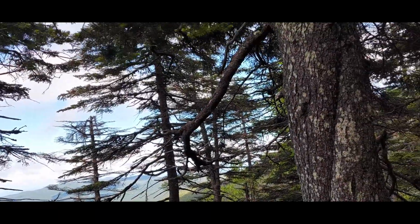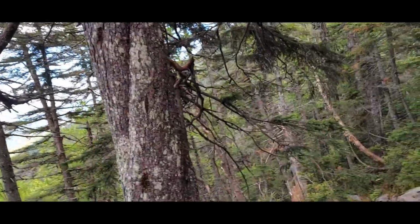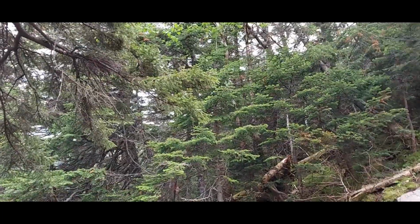Yeah, nothing growing around the ridge. And this one's kind of a big bastard. He looks like he kind of got twisted and contorted. And we'll be seeing a lot more of that because the forest is thinning out here. And we still got a ton of hemlocks, still got some of the birches hanging on.